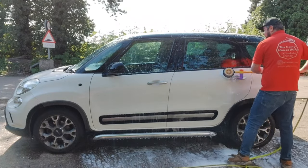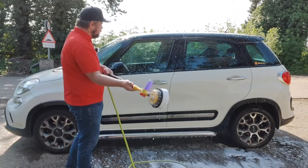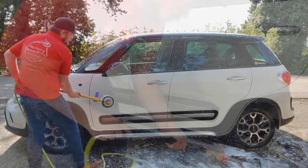It does feel really nice to use. It feels like it's gliding over the paintwork. And look, so you don't get wet, you can flick it off, swap round, and flick it back on.